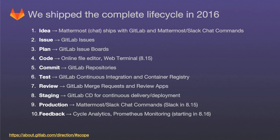I'm ecstatic to say that at the end of 2016, with the 8.15 release of GitLab, we brought this vision to reality.